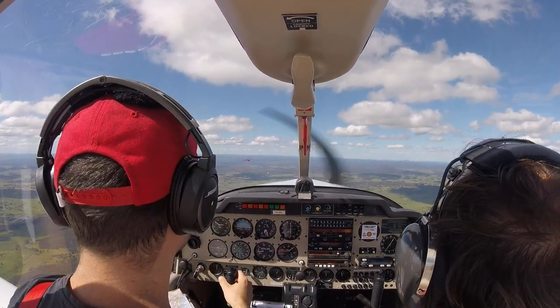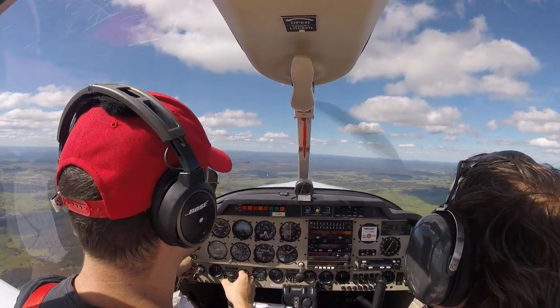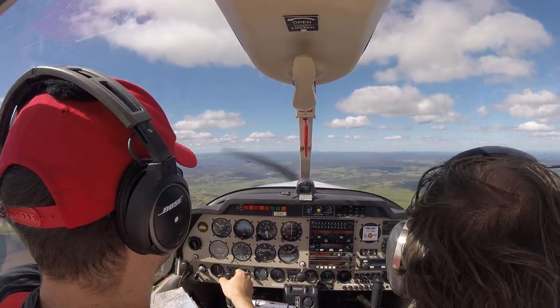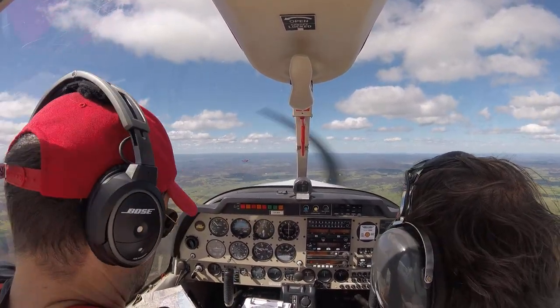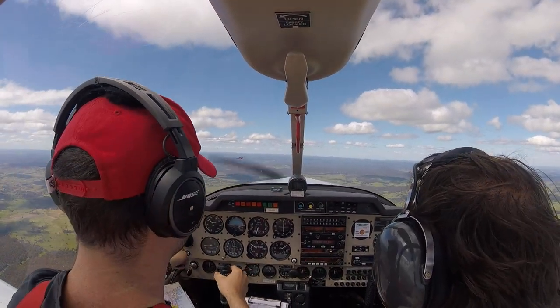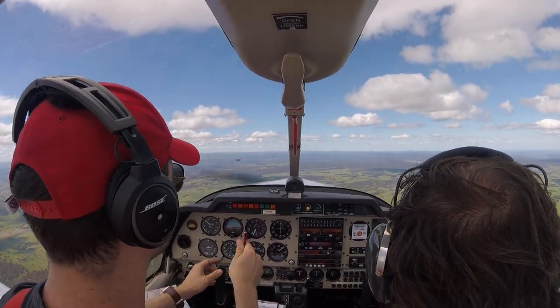Ambulance 339, our contact centre 123.75, good day. 123.75, ambulance 339, good day. India Lima Quebec, just confirming we're clear to leave controlled airspace descending. India Lima Quebec, you're clear to leave controlled airspace on descent. Clear to leave controlled airspace on descent, India Lima Quebec.